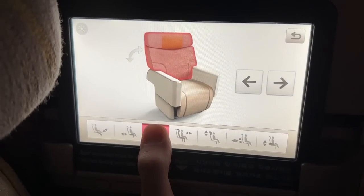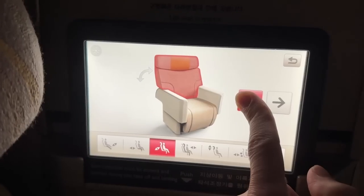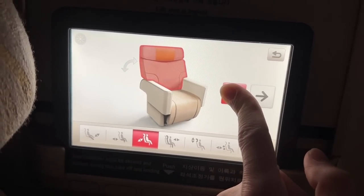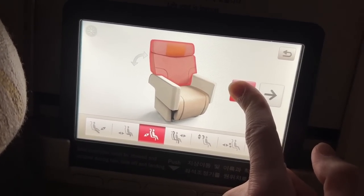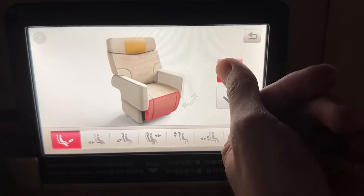I also decided it was time to get cozy, so rather than using the buttons attached to my seat, in this seat, like I mentioned, it's all done via the screen here. So I chose which pieces of my seat I wanted to recline and kick up, and I could set that up so I could get fully comfortable and relaxed.